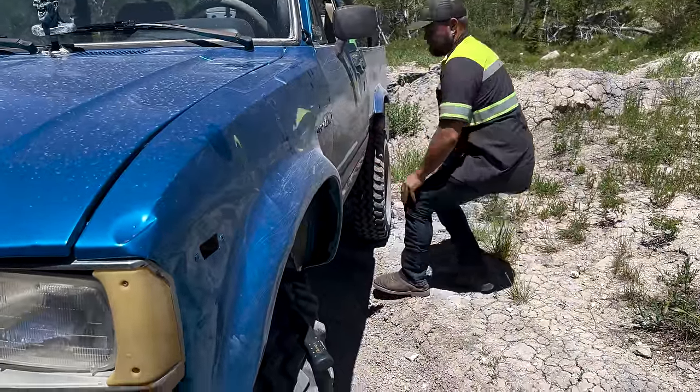Got the Badland winch all wrapped back in properly. We're back at the tow truck. This job isn't over yet. We're still at the bottom of 12 Mile Canyon above Mayfield. We got to get that Dodge truck all the way back to Ephraim to the shop.